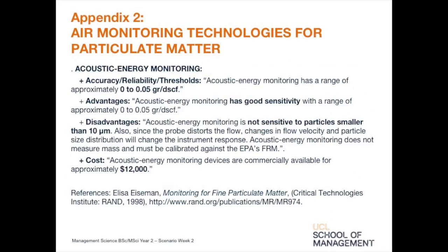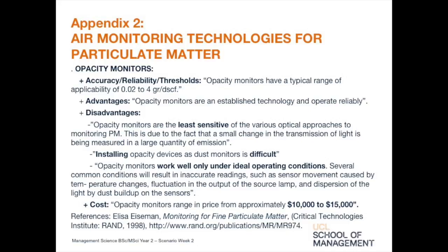Currently, there are a few air monitoring technologies that can detect particulate matter. One of them is called acoustic energy monitoring. It has good sensitivity with a range of approximately 0 to 0.05 grams per standard cubic feet. The disadvantage is that it is not sensitive to particles smaller than 10 micrometers. Also, since the probe distorts the flow, changes in flow velocity and particle size distribution will change the instrument response. Also, this monitoring does not measure mass and must be calibrated against the EPA's FRM. These devices are commercially available for approximately $12,000.